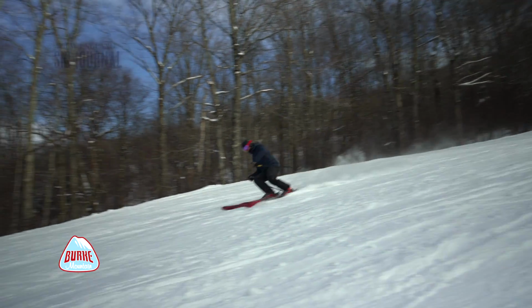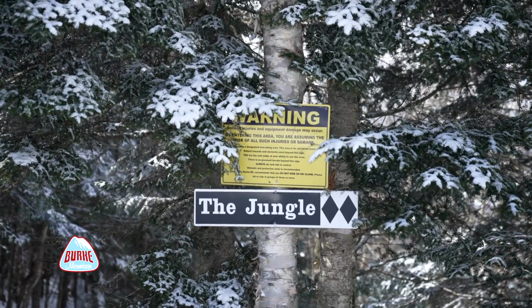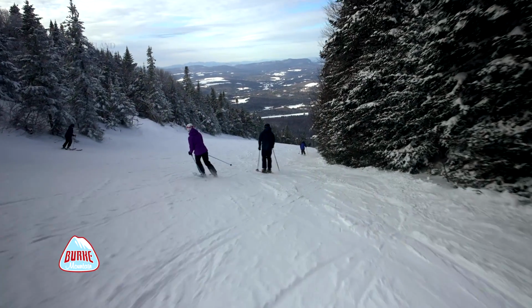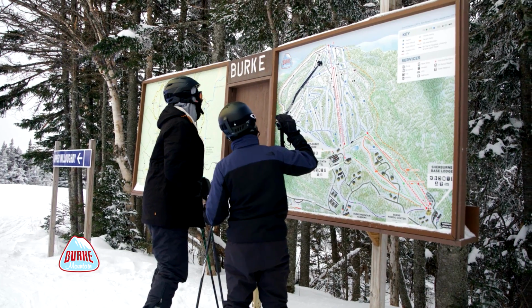That's where all of our more challenging terrain is. That's where we have more natural features, and it's a lot of hidden gems. It's where a lot of the winding trails are, and there's just a huge line of glades to choose from. You could just hit them all day and never get tired.